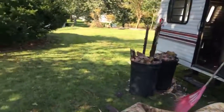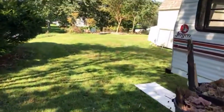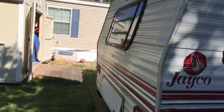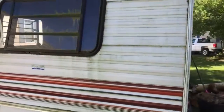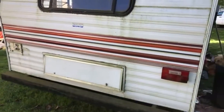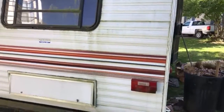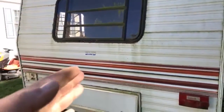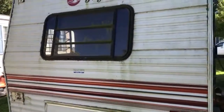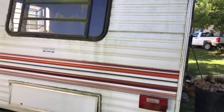Unfortunately, one thing I neglected in all my fussiness is I did not wash it this year. With all that green muck. And what I can't understand is it wasn't parked under a tree. And right next to it, if you remember some of the videos and pictures, right next to it over there is the Flight. And the Flight don't have any of that stuff on it. So, I don't know. It's kind of my luck.